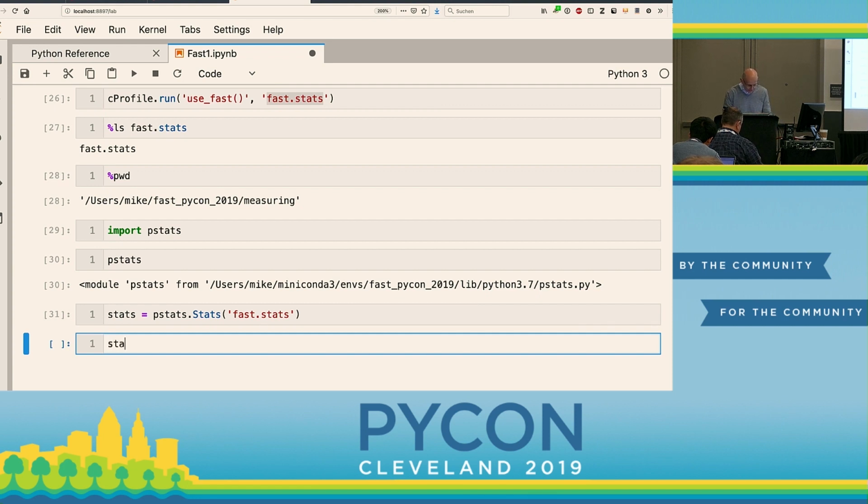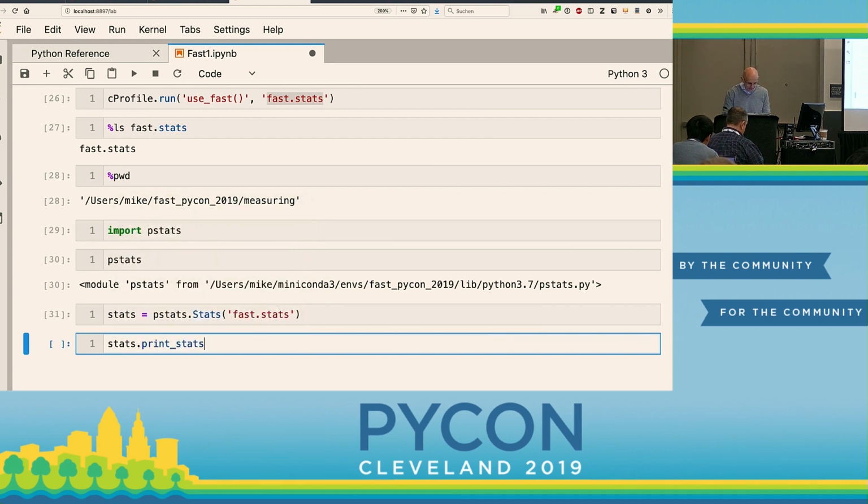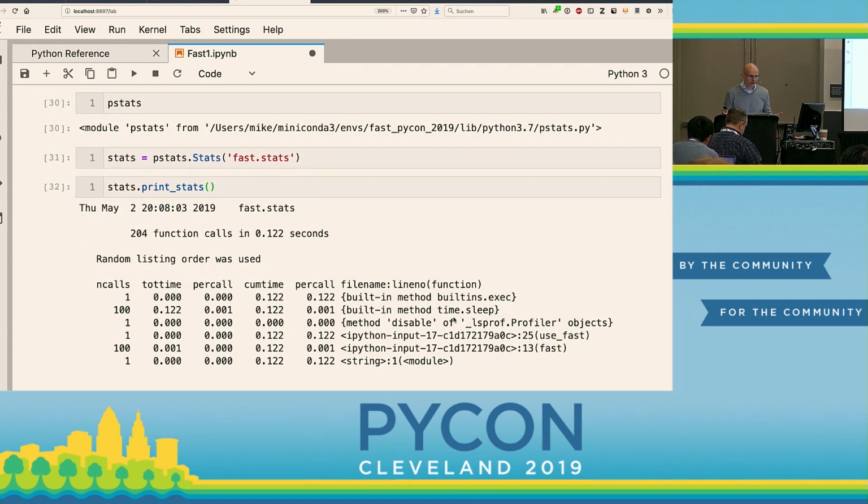And now stats offers again a lot of things. I just show you a few. You don't need to know all of them, but you can print a lot of different types of things. And print statistics will do exactly the same we just saw. So we just saw this one, we can do this.